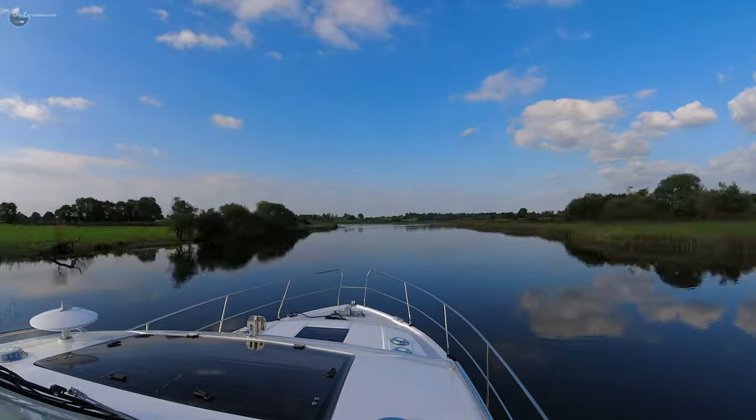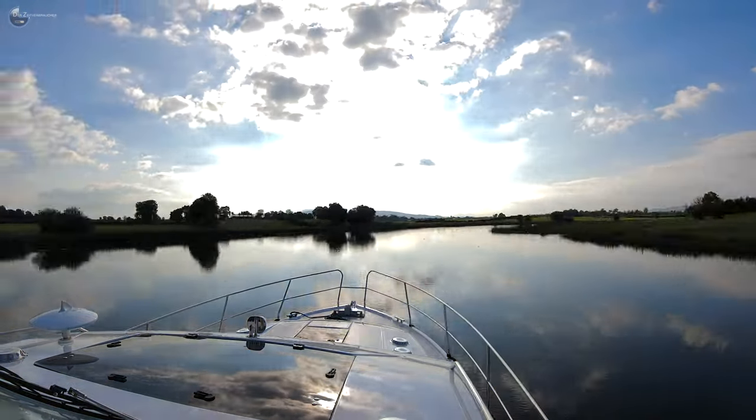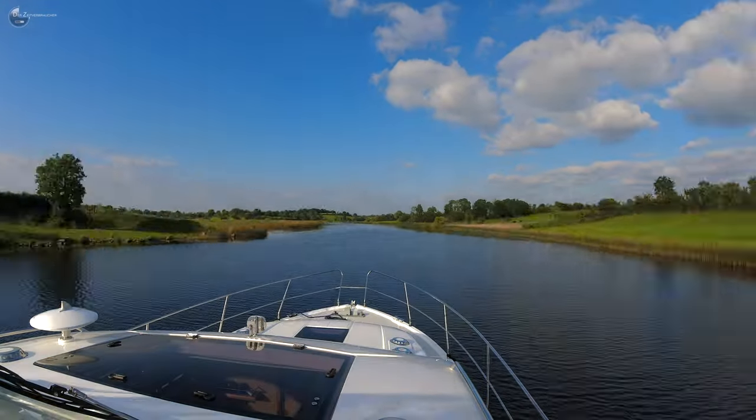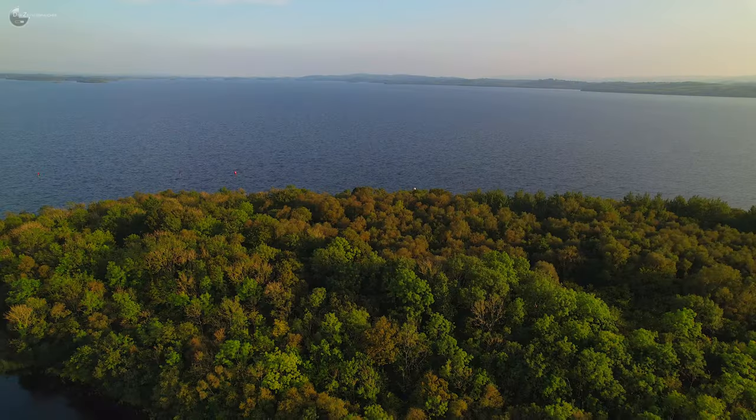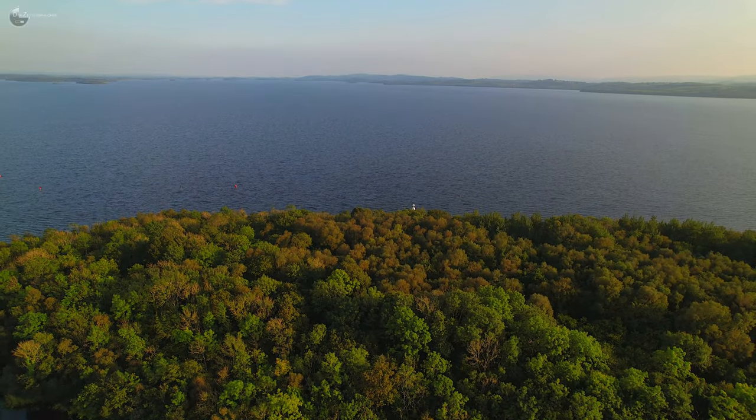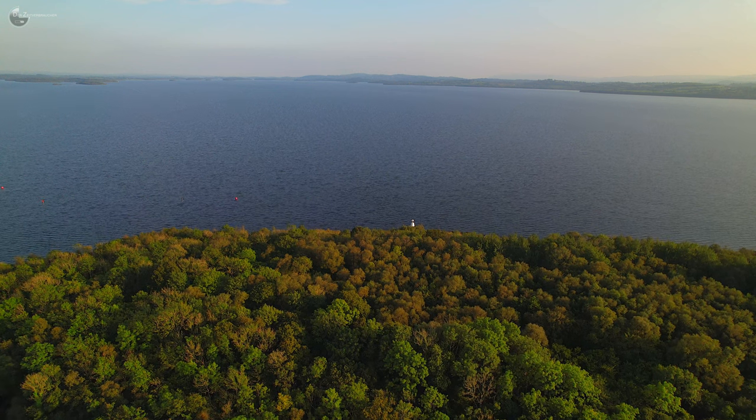So let's look at where we travel in Northern Ireland. Upper and Lower Lough Erne are based mostly in County Fermanagh, in the northwest of Ireland. Lough stands for lake, which is slightly misleading as the Erne is actually a river that flows into the Atlantic Ocean. Before that, however, it forms these two large lakes, upper and lower Lough Erne.